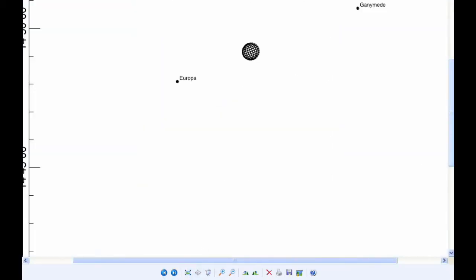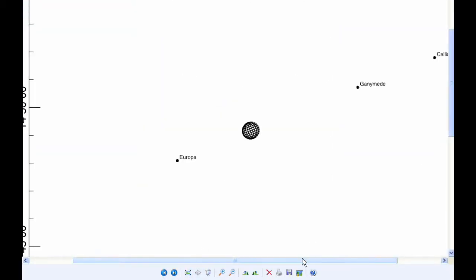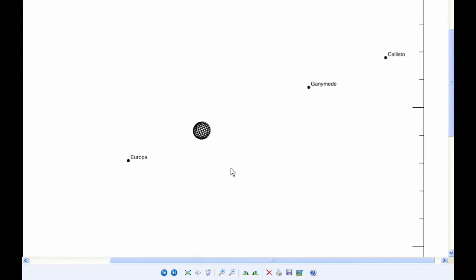At 6 hours UTC, Io is passing behind Jupiter, moving into quadrant 1, heading east. Europa is still in quadrant 2 west.